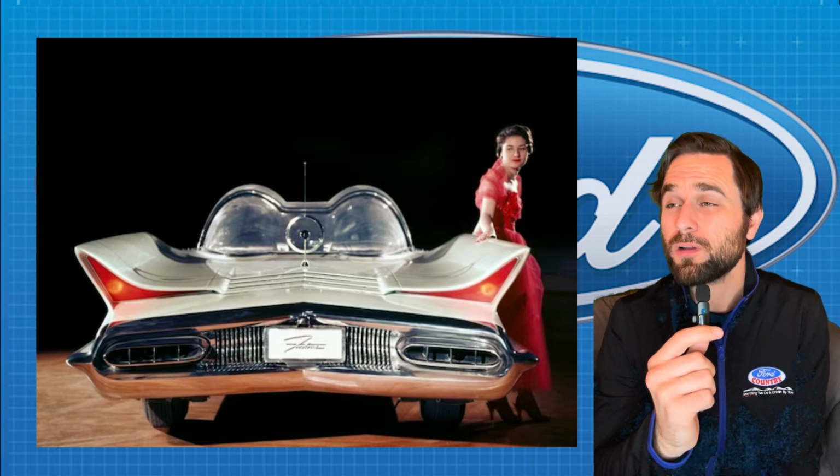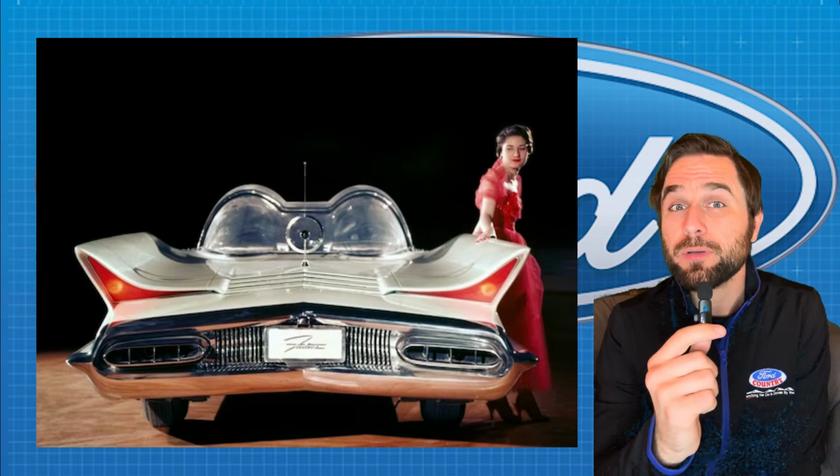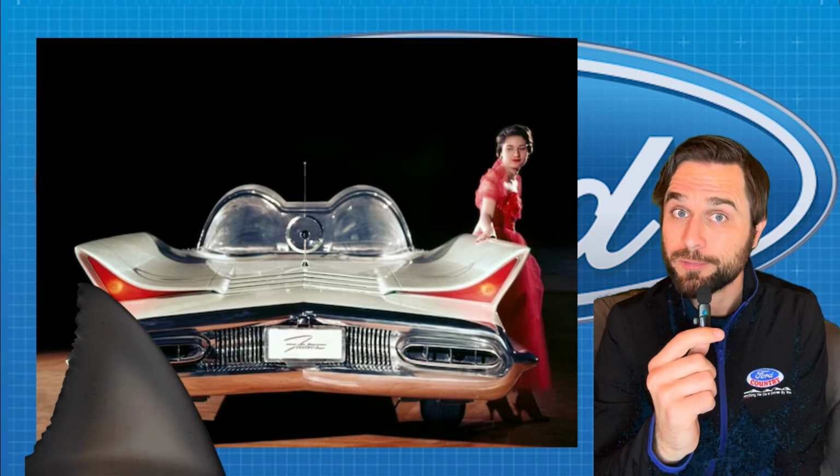Now, to double back on the fins that we were talking about earlier, fin is actually a pretty appropriate word for the overall design. It was inspired by Bill Schmidt, who actually encountered a shark while he was on a diving trip. Well, you can see where he got the influence.